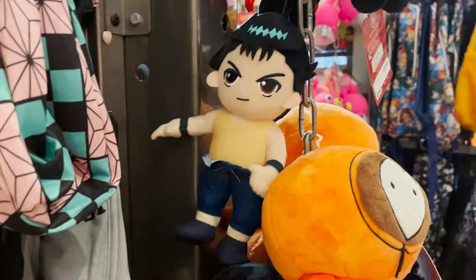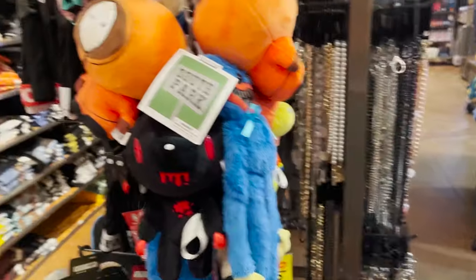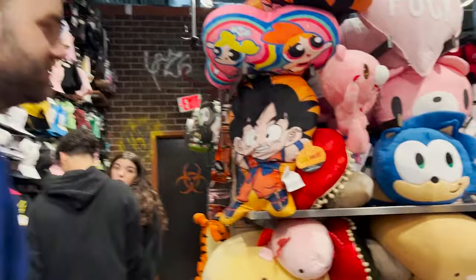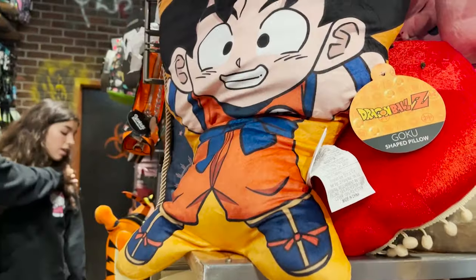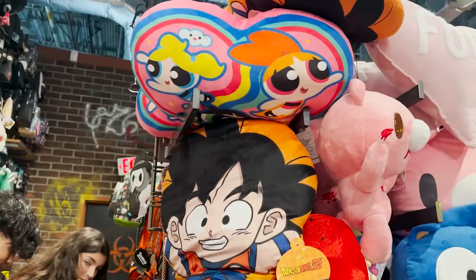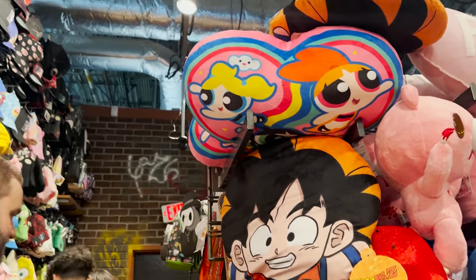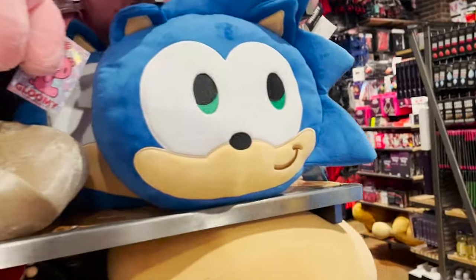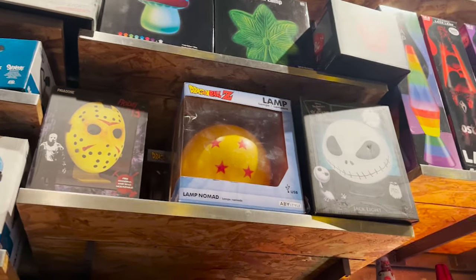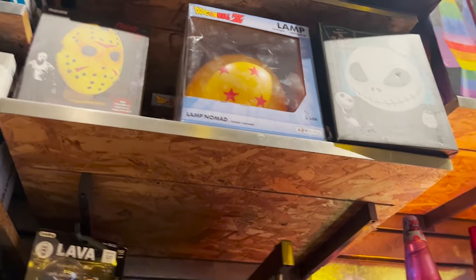Oh, wow. Yusuke plush. I never thought I would see Yusuke plush at Spencer's. That's so cute. Look, they have the little Goku shaped pillow. That is so cute. I love it. I know, and I love the Powerpuff Girls as well. But of course, the old school Powerpuff Girls, not the new one from 2016. And Sonic. That's so cute. I love it. Look, a Dragon Ball lamp. So cute. I would totally get that, actually. That's adorable. I love it.